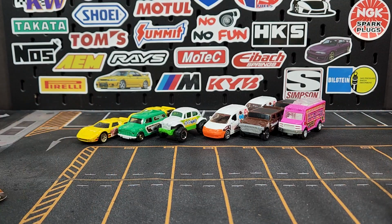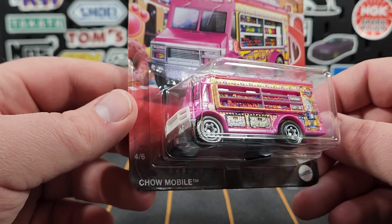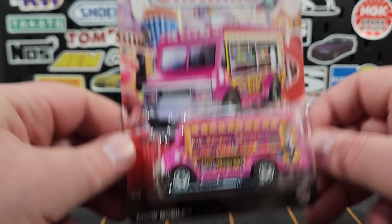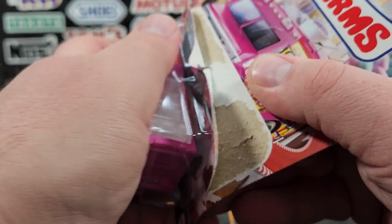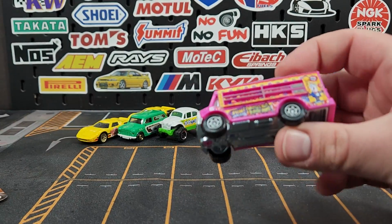All right, moving on to number 4 is the Chow Wagon, Chow Mobile. This is for Charms, Lucky Charms, or I'm sorry, they're suckers with bubble gum in the middle of them. Used to eat them all the time when I was a kid.